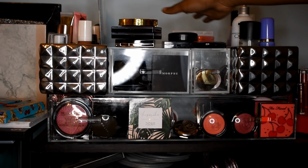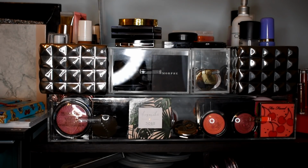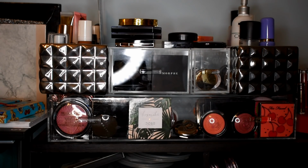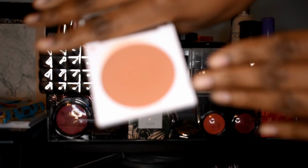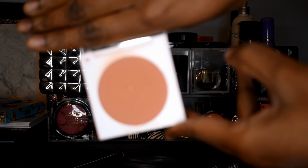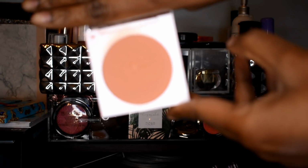Alright guys, so I'm just gonna start off with the stuff that I had over there really quickly. Let's start off with this. This is the ColourPop blush in Tulip to Quit. It's a really nice neutral everyday blush. No fuss, no muss when I put this on, and I really do like it.